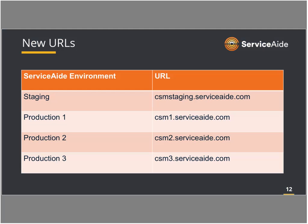Okay. New URLs. So here are the new environments and the URLs that are in your communications, but as well, different users are going to have a different production URL. But here's the new URLs. Production CSM1, 2, and 3 .serviceaide.com. So we try to simplify the URL a bit and make that pretty easy, hopefully, for our customers.